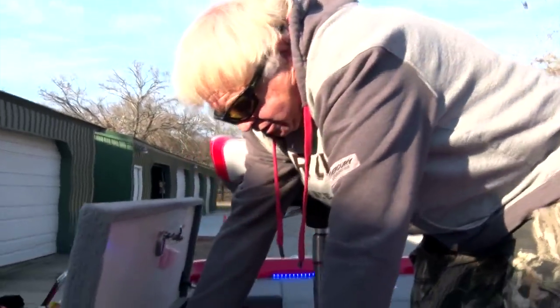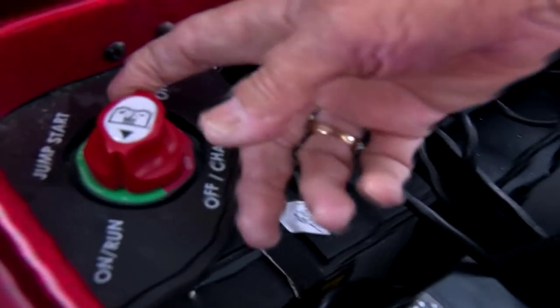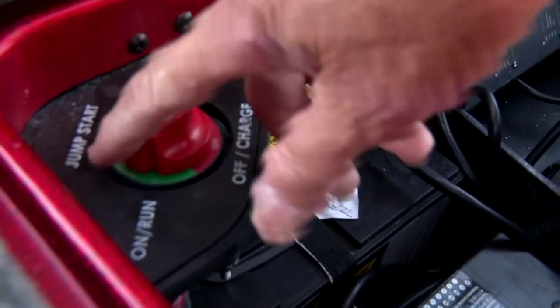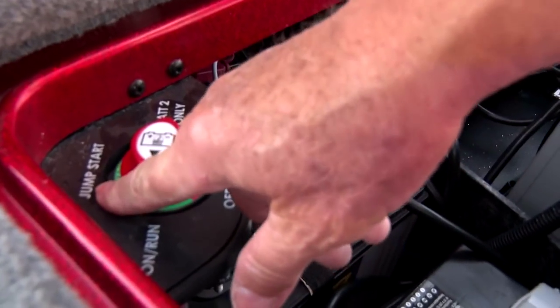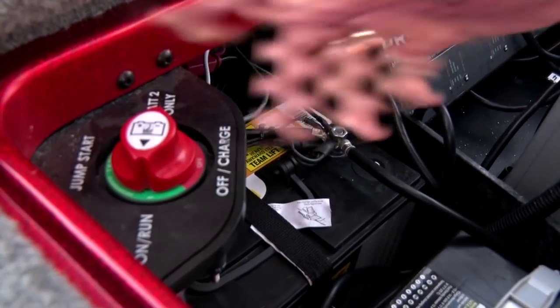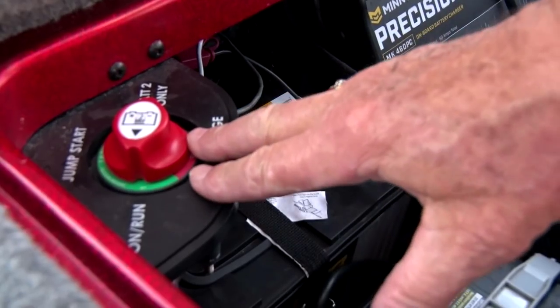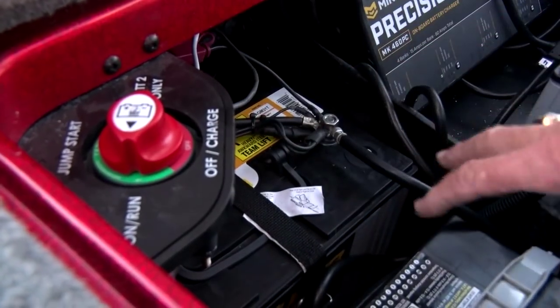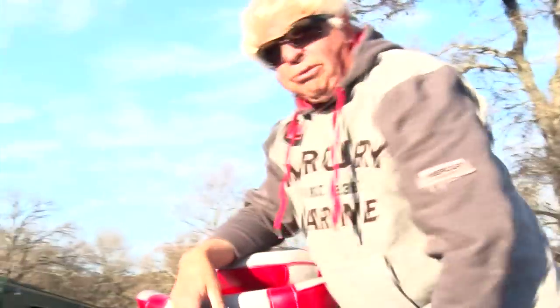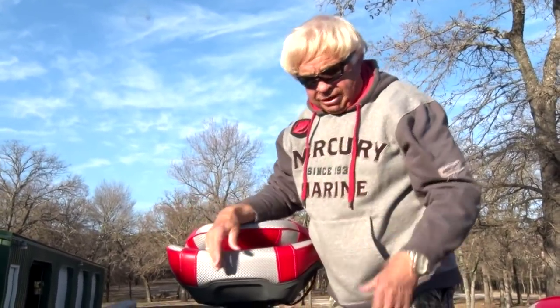Now you see this right here, it says jump start. A lot of people, if you run a 112 volt and all your electronics and your battery goes dead, your motor won't start. I don't ever have that problem with these O'Reilly batteries, but all you do is turn that over to jump start and it jump starts the engines, transferring that electric to jump start your engine through your trolling motor batteries. So you just don't ever have a situation where your motor won't start because of your battery being dead. You can turn that switch and it'll start it.